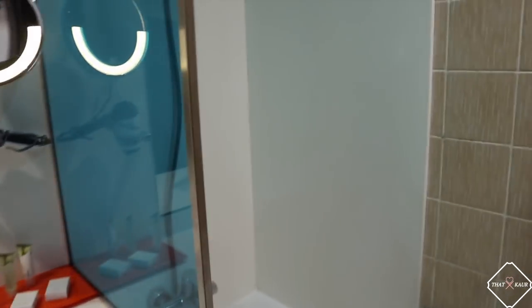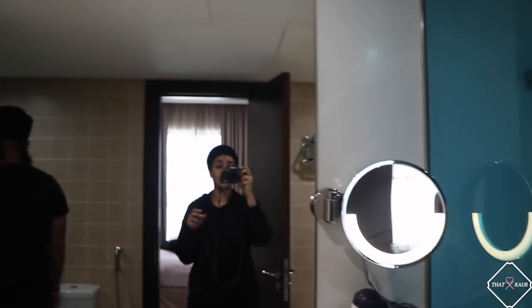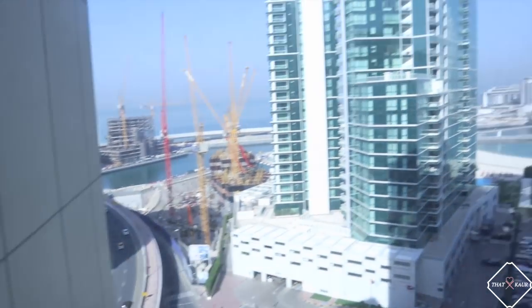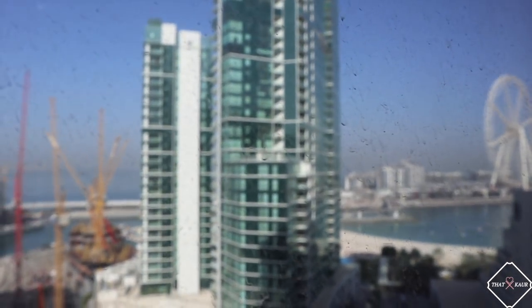Then you've got the toilet. Okay, so you've got the bathtub, and then you've got the mirror, and you've got two toilets and the shower. Seems pretty cool. And let's see what the view's like. Oh, that's kind of pretty. It's not too bad.